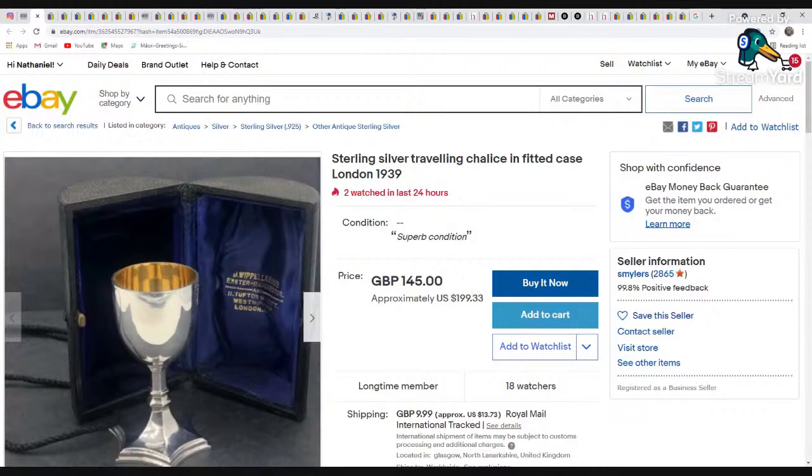And the convention of where an item is assayed, where those hallmarks are struck, actually helps discover fakes and forgeries, where people lift hallmarks from an older damaged piece and insert them into a newer piece to fraudulently trick buyers.